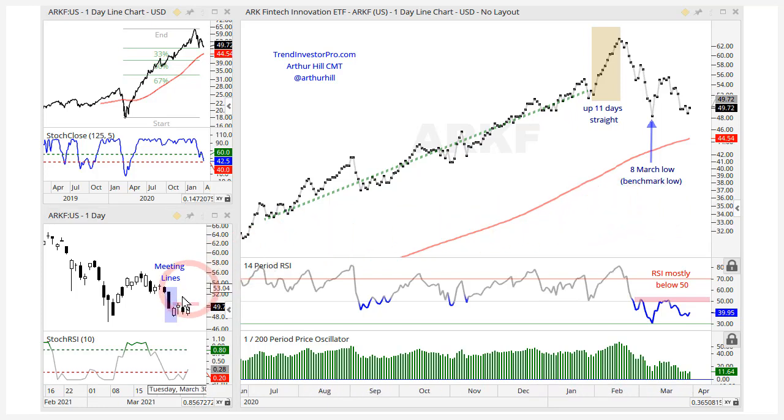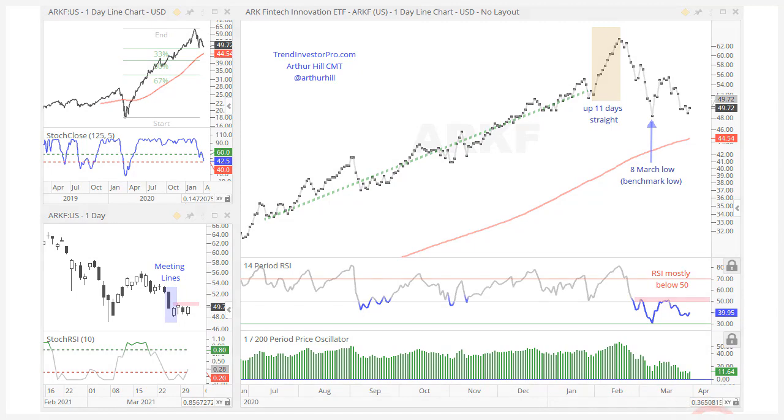But what I'm noticing, if I look at this candlestick chart in the lower left, we did have a meeting lines pattern and a little consolidation, and we're getting a little bit of a breakout today. If we go back to the CandleGlance chart I showed you, they're all up today. So we're getting a little bit of a breakout.